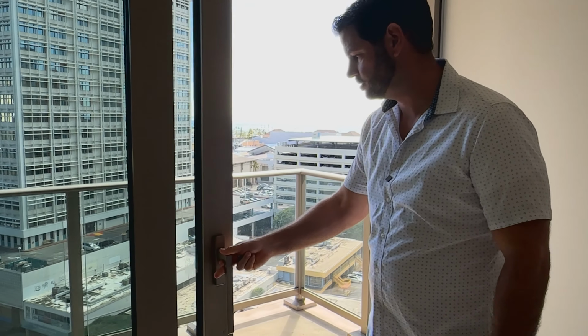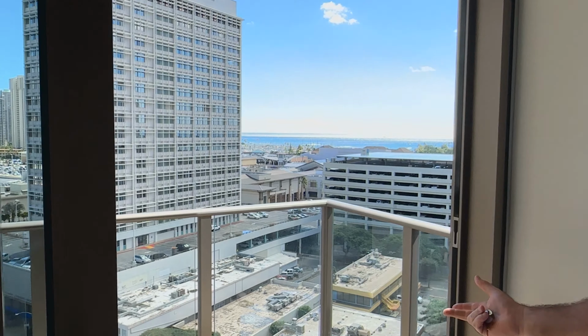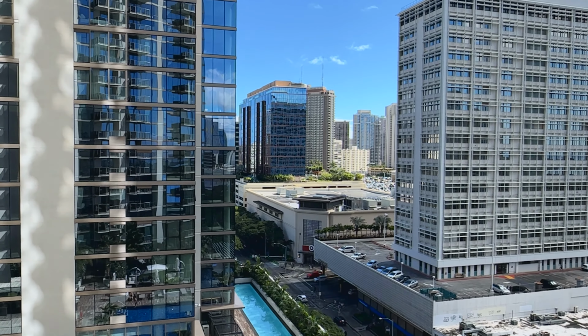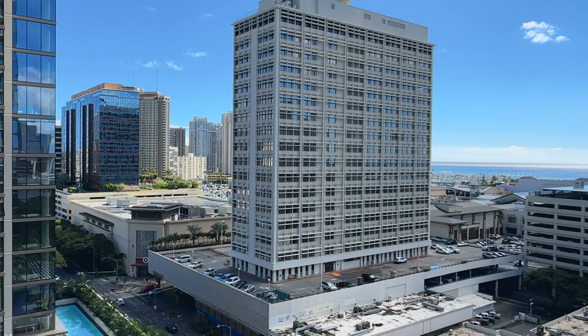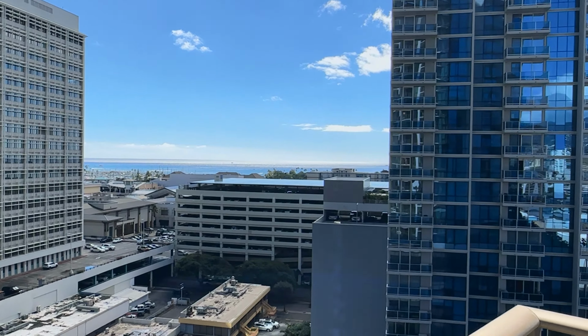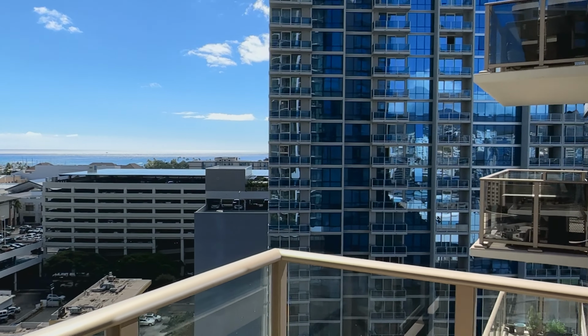So, beautiful ocean views looking down onto the amenity deck as well. And of course you have Ala Moana Shopping Center just across the street. Other shopping centers, Don Quijote, Target, right there on the corner. So everything you need is right in walking distance of this building.